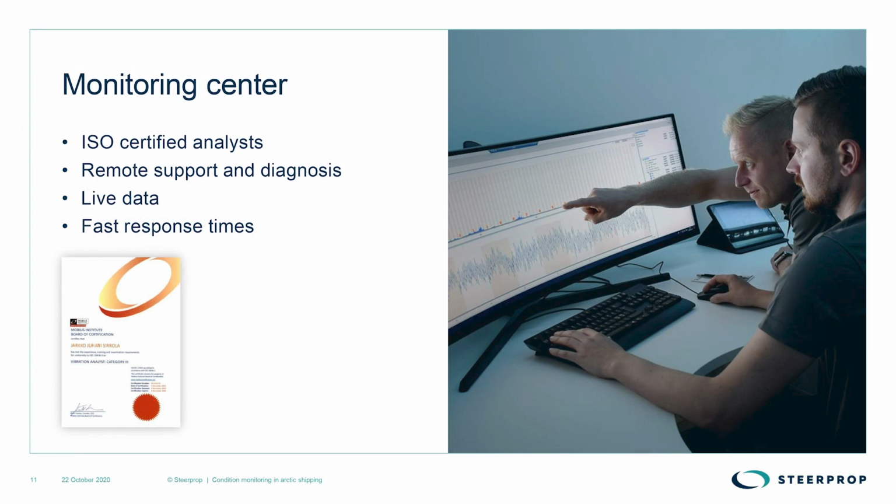Monitoring center. This is where all of the before-mentioned is happening at Steerprop. The heart of our condition monitoring operation is of course our people, but also our monitoring center. We use only certified analysts who provide support and diagnosis that covers everything from vibration to mechanics and controls. We have live data available in our monitoring center from the whole propulsion system, and we provide fast response times, even real-time support if needed.